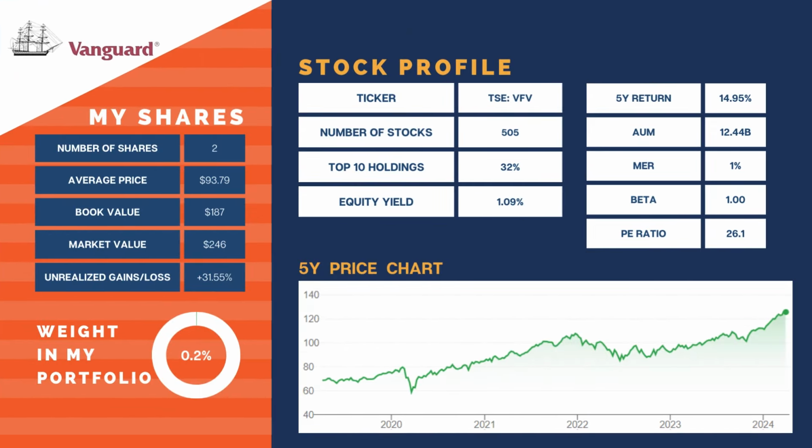Next, our one ETF is VFV, Vanguard's non-hedged S&P 500 index ETF. VFV still makes up 0.2% of our portfolio, and with the S&P 500 flying high, I haven't been able to add to this in our TFSA. Our target still remains 5%, but that won't happen with the PE ratio sitting at 26.1.